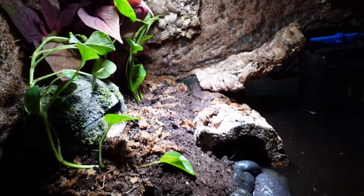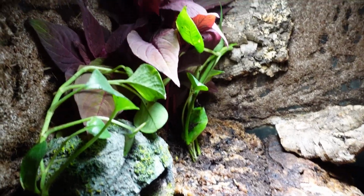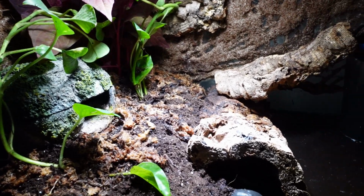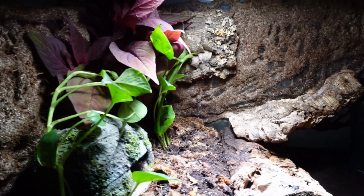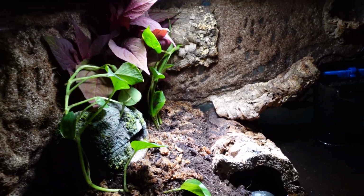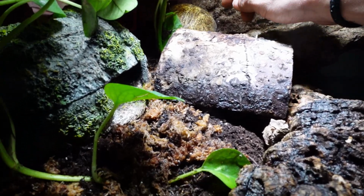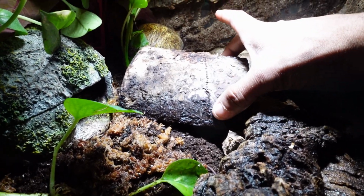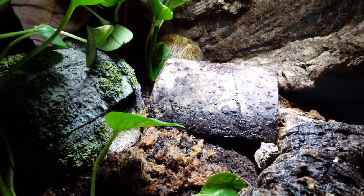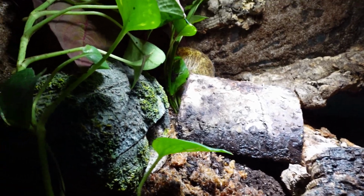So, yeah, more water, more coverage, a lot more coverage. And we're gonna probably add a couple more pieces of cork bark in here just to give them maximum coverage and get them back in their home. So let's get it. We just decided we put their coconut hide back here in the back and this little half log hide right here. So they've got all these areas to just hide. This is a hide, that's a hide, that's a hide. Well, these are technically hides too.